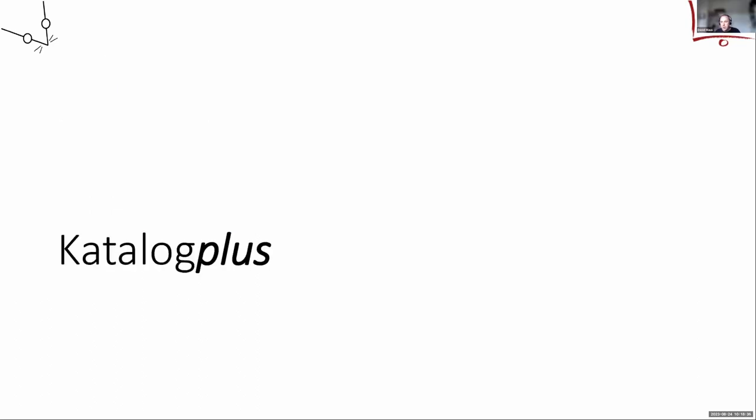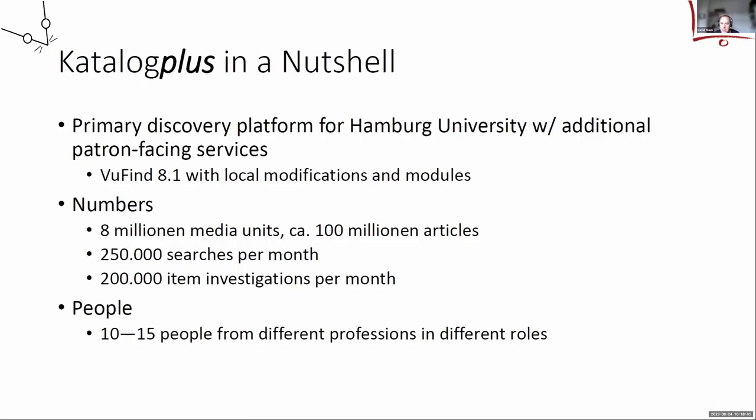So what is Katalogplus? In a nutshell, it's the primary discovery platform for Hamburg University. And it's not just a VuFind, it also integrates patron-facing services like document delivery or a semester apparatus. On the technical side, it's a VuFind 8 with some local modifications and a couple of local modules for specialized functions.